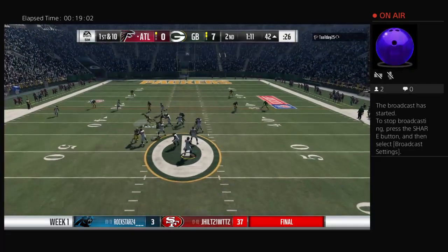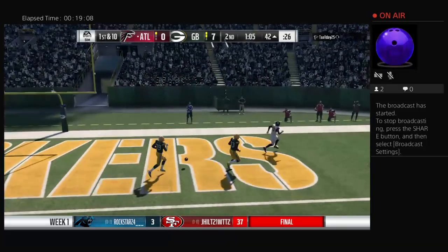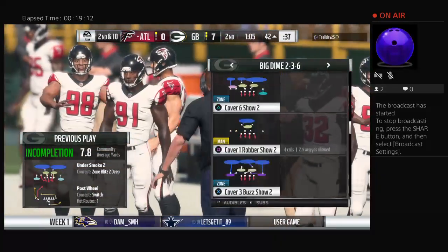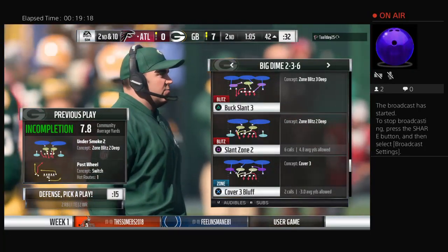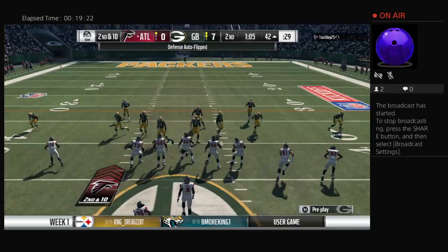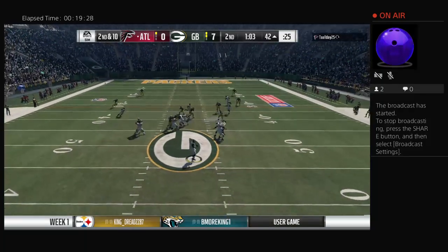On 1st and 10, Winston. Going up top for Miller. And nearly picked it off. He had a chance to come down with that in the end zone, but it'll wind up just being incomplete. Well, nearly another interception there. That would have been 2 drives in a row with a pick. He's got to start taking care of the ball way better than what we're seeing. Interestingly, that throw was probably worse than the one he threw the interception on last drive, but fell incomplete.